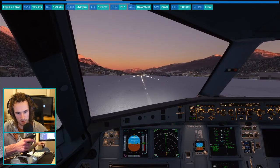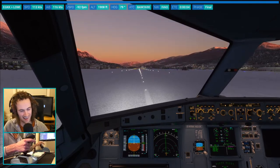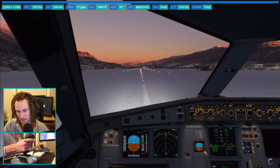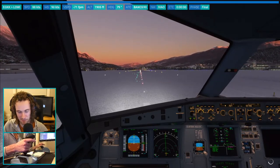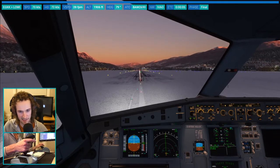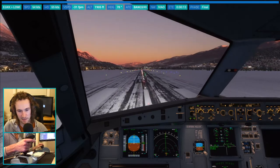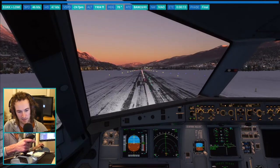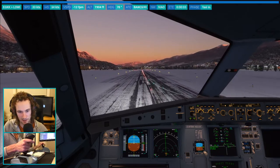And we're down. Full reverses for this one. Woof! That was a pretty firm touchdown there, but I'm not messing about on this runway. It's very short. As you can see, we are approaching the end of it already. Okay, reverses off and manual braking.